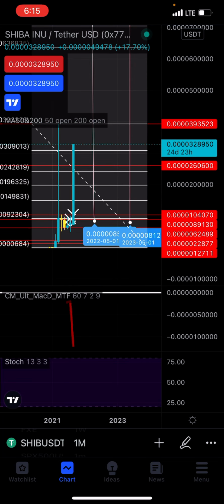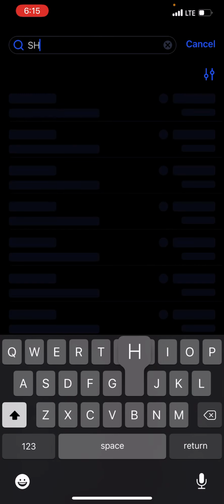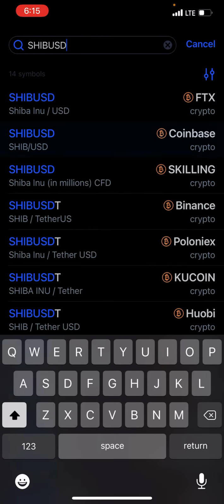But again, it is breaking a lot of these resistance levels pretty quickly. So keep in mind, if it does break that 36 level, I think it's going to go straight to 59. And looking at how it's running right now, it does seem like that can be possible sometime today or tomorrow with how much volume is coming in.